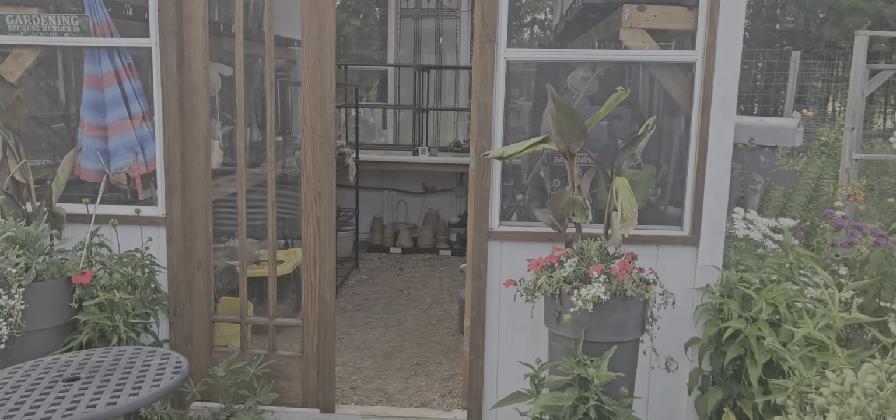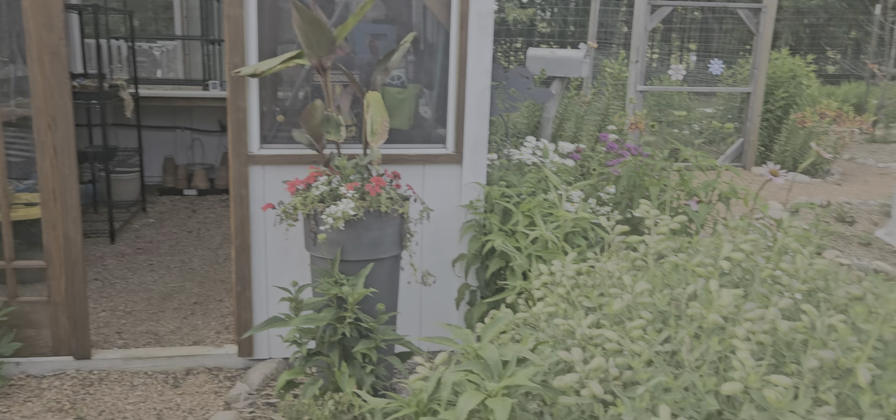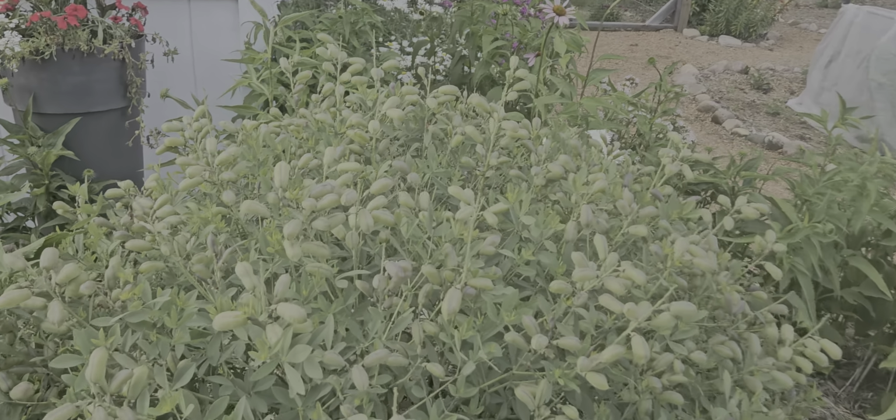Greenhouse is still plant-free, minus a few dead things. Look at all the seed pods on this.